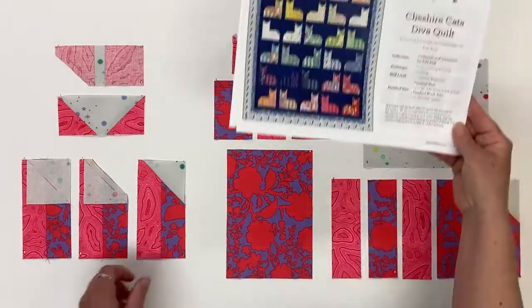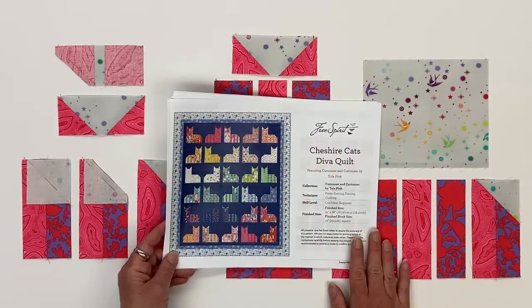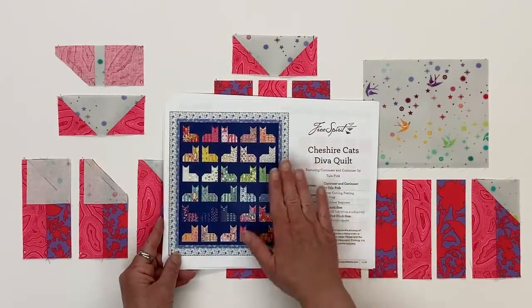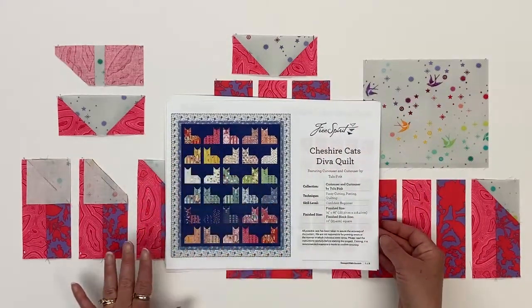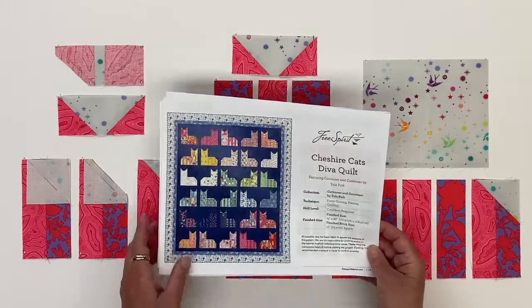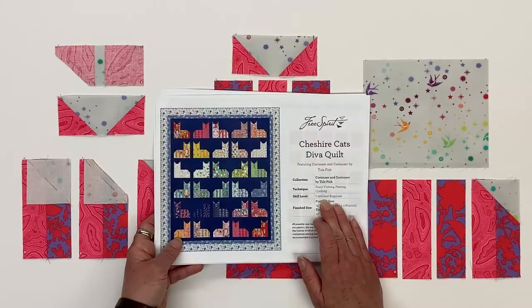The pattern is available for download on the Free Spirit website. Our club members are going to receive a printed copy of this. We are going to talk about potentially a modification to this pattern. All of these cats finish to 10 inches, and you can take advantage of some fussy cutting if you choose, but otherwise the skill level is for a confident beginner.